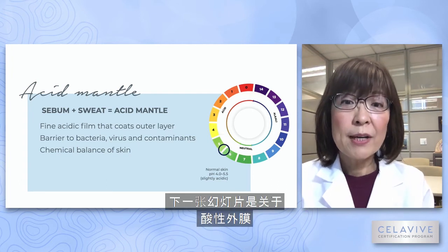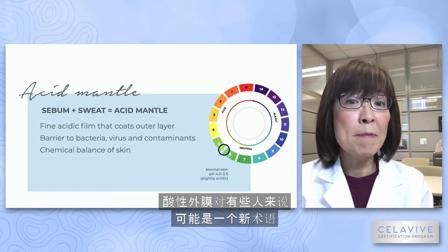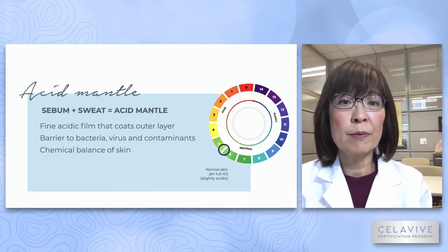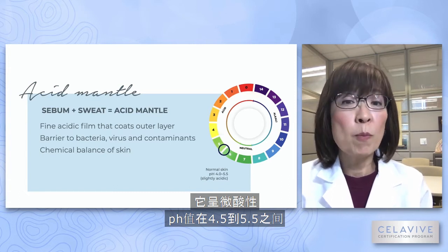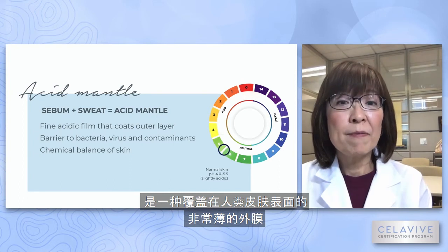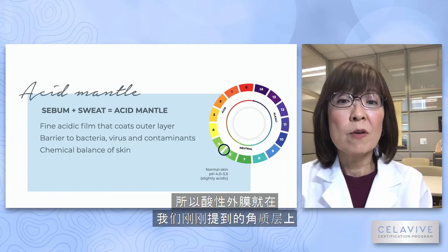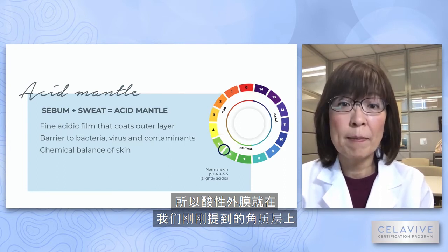The next slide is about the acid mantle. Acid mantle might be a new term to some of you. It is a slightly acidic pH of around 4.5 to 5.5, and a very fine film that covers the surface of human skin. So the acid mantle sits on the stratum corneum we just talked about.